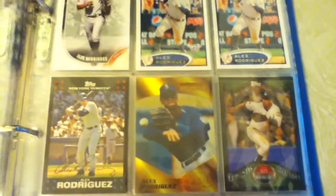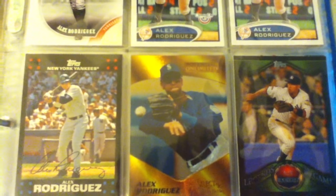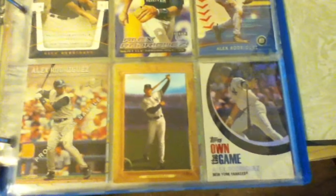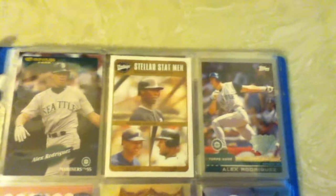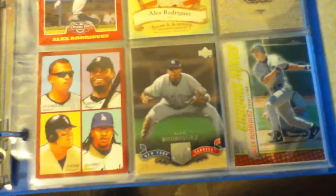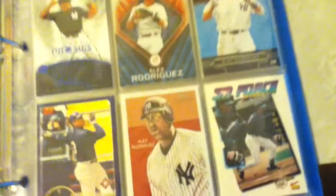This one's numbered to 10,000 on the Diamond Kings. It's one of my favorite ones here. Potential Unlimited. Supposedly only 1975 were made. More of the matches there. Numbered to 2011. Far away with Griffey, Tommy, and Manny Ramirez.